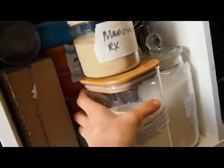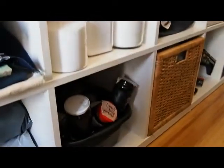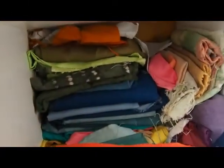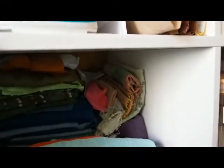So, for instance, I've got all my dyes and binders and stuff in here. So when I'm mixing, I can just grab it, and it's the first thing I need. And then all my dyes, and then all my fabrics, and past fabrics from uni that I've collected that I need to make a massive giant quilt with, you guys. So stay tuned for that.